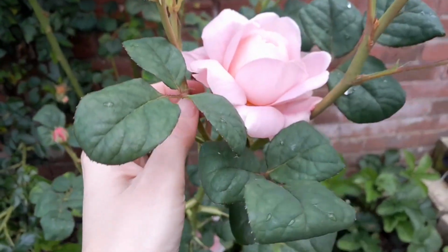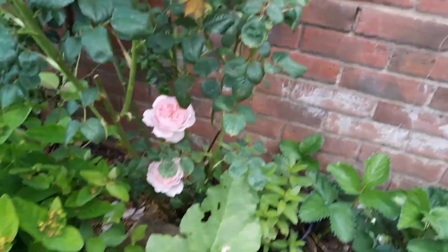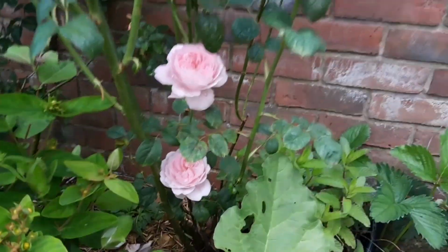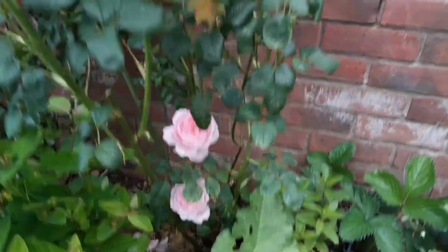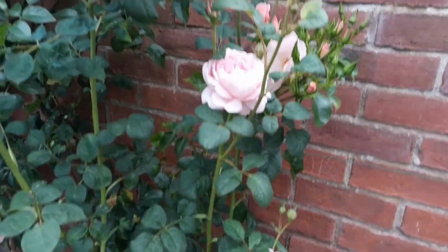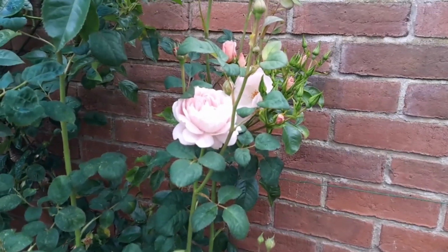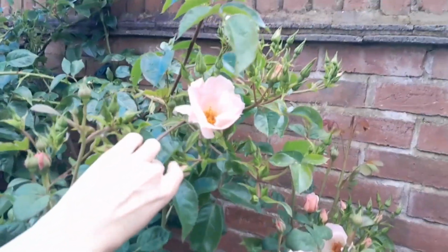I also love roses when they're in the bud stage, and this one is just starting to open, isn't it? Oh. Yeah, so that is a beautiful Queen of Sweden rose. It is a David Austin rose, if you weren't aware of that one. They're all very well known, aren't they? But this one's quite a popular one. And there's their Simple Life as well.